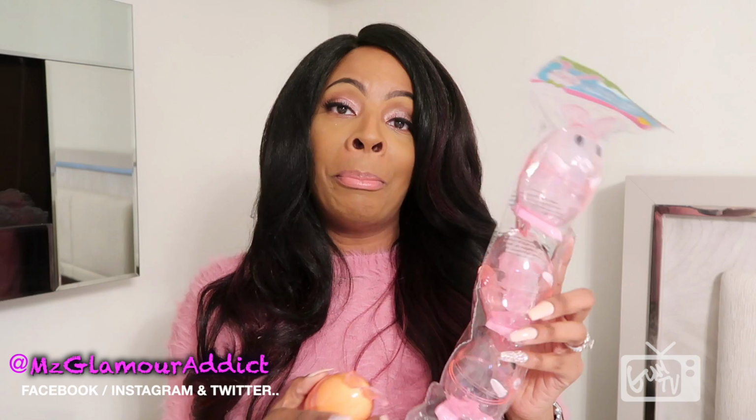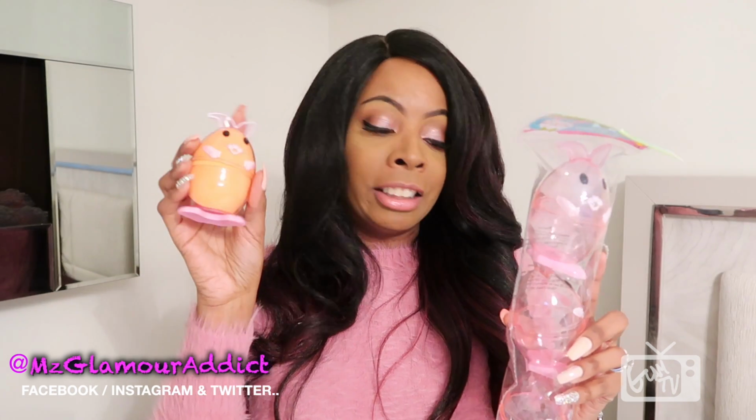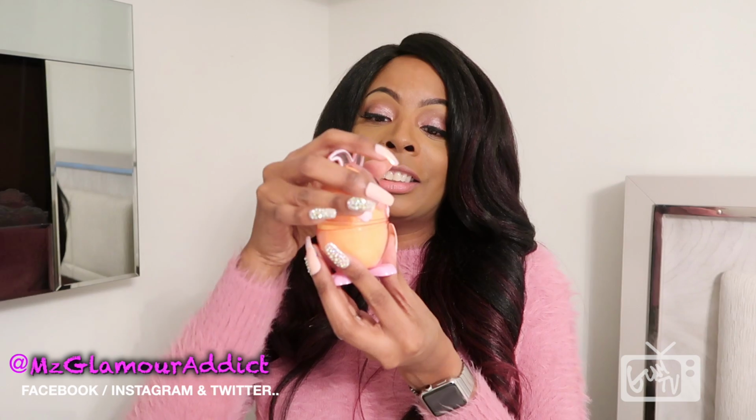I know, right? So the first ones up are these right here. These are the bunny Easter eggs that are up in Dollar Tree. And it looks like this outside of its packaging. It has little bunny feet. But look at this. It holds my beauty blender comfortably just like this.